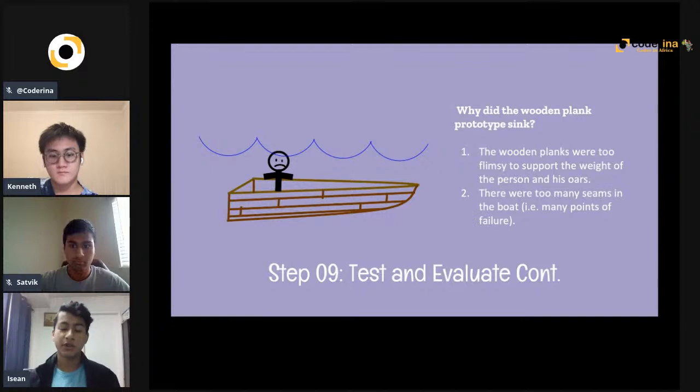So even though you know you're going to use the boat made out of bark, you still need to know what went wrong with the prototype that failed. Analyzing your mistakes is extremely crucial in any design process. Now for the boat made out of planks, it seems that the wooden planks were too flimsy or bended too much when a person was in the boat, leading to a structurally unstable boat, or a boat that couldn't support any weight. Second, before the boat went down, there was a lot of water coming in the boat from the seams, or where 2 pieces of wood were joined together.